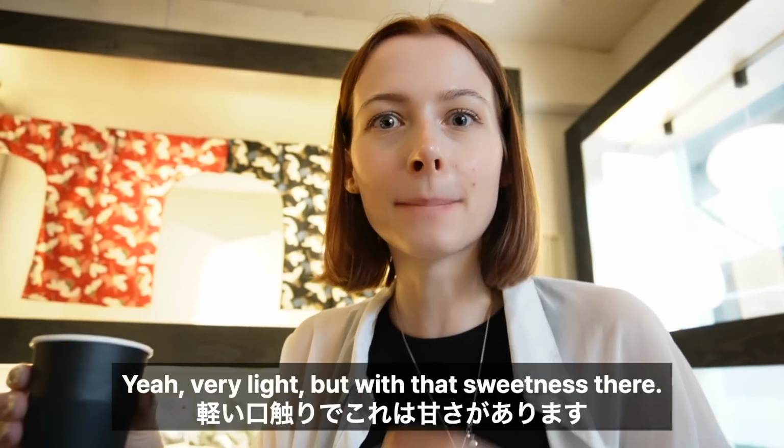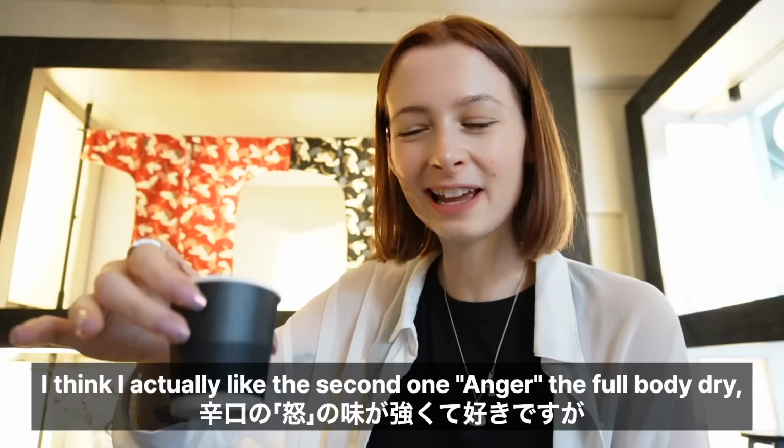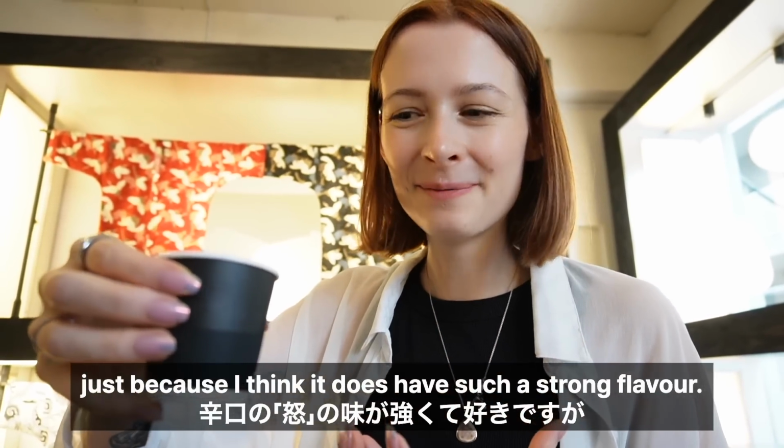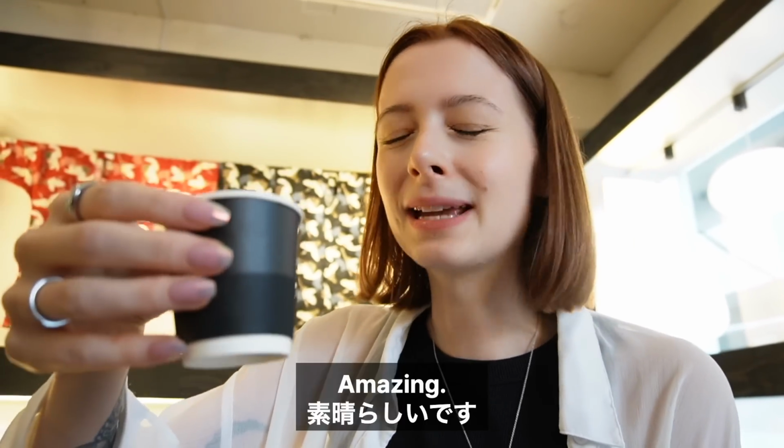Yeah, very light, but with that sweetness there. I think I actually like the second one, Anger, the full body dry, just because I think it does have such a strong flavor. I really like them all, to be honest. Amazing.